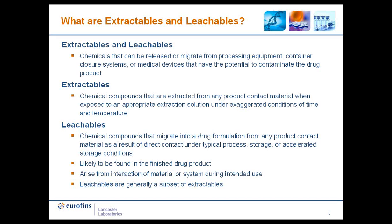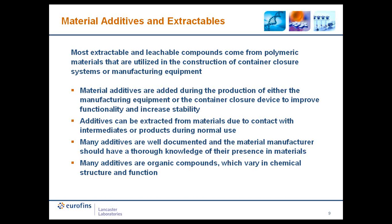Leachables are defined as chemical compounds that migrate into a drug formulation from any product contact material as a result of direct contact under typical process, storage, or accelerated storage conditions. Since leachables are generated under real-use conditions, they are more likely to be found in the finished drug product. They may also arise from interaction of a material or system during the intended use of the system. One key point to remember is that leachables are generally a subset of extractables.